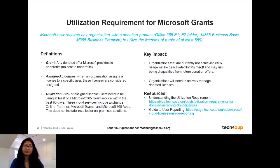But the way to figure out, are people using your licenses, is your team member actually getting the most out of these licenses, is not as easy as you would hope it to be. It's not like there's this very easy way that you can see all of that. So what we've put together is a couple of resources that allow you to understand where to go in your administrative center to see the users that you have, the licenses that you have, and some suggestions for reporting so that you can understand where you are against that requirement.